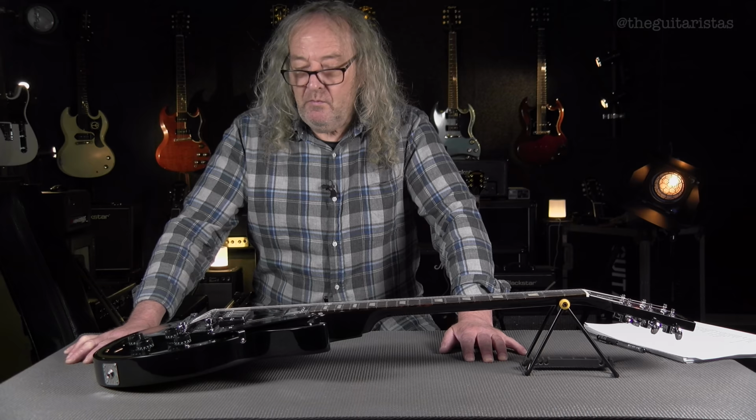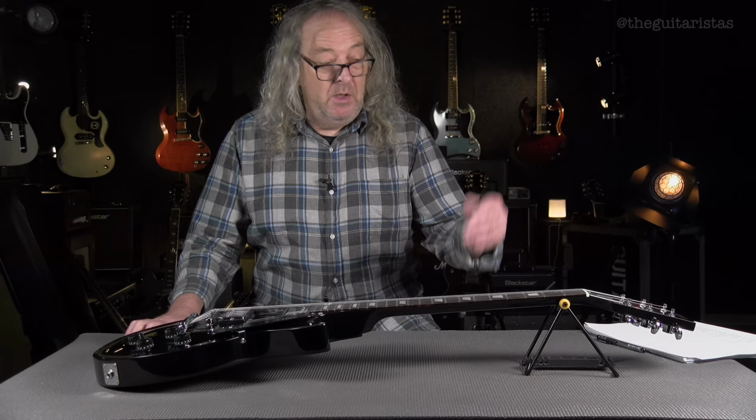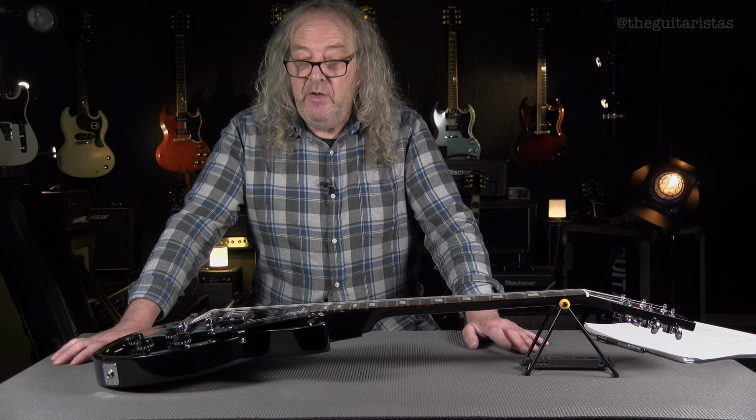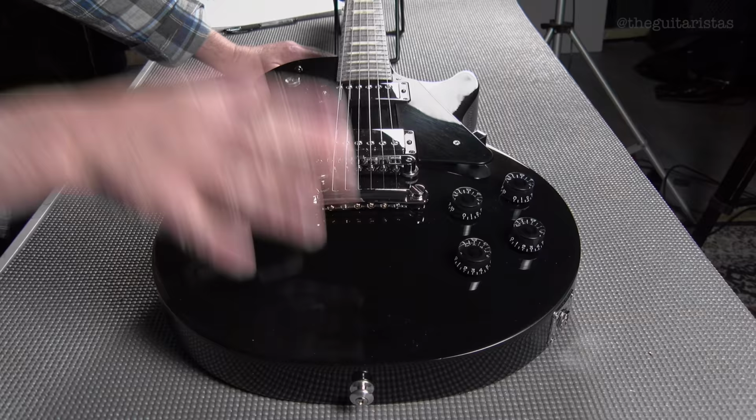So what we'll do today is we'll review this properly. We'll go through the whole thing as we normally do. You know, all the measurements, all the pickup readings and Uncle Tom Cobley and all. And then at a later stage, we might get into doing a proper comparison with the Tribute, because there are quite a few more differences I can immediately see than I'd originally imagined. So what we'll do today is we'll do a thorough deep dive review of this Les Paul Studio.